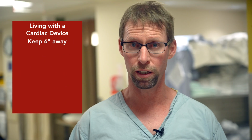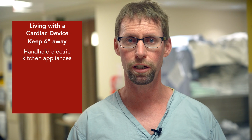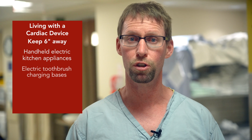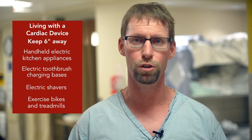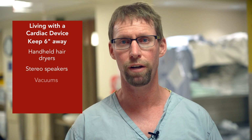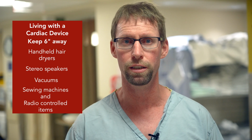Keep the following appliances at least 6 inches away from your device. Handheld electric kitchen appliances, such as mixers and knives, electric toothbrush charging bases, electric shavers, exercise bikes and treadmills, handheld hair dryers, stereo speakers, vacuums, sewing machines, and radio-controlled items, including the antenna.